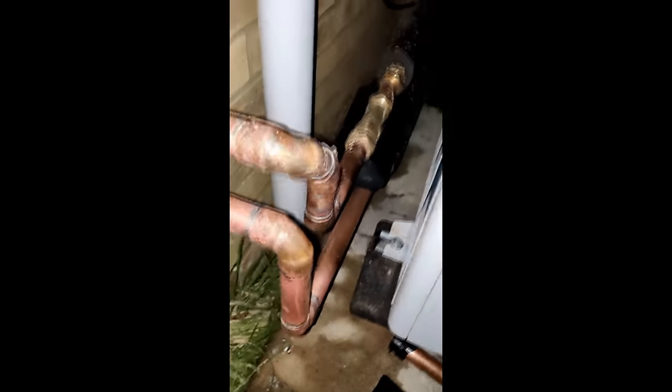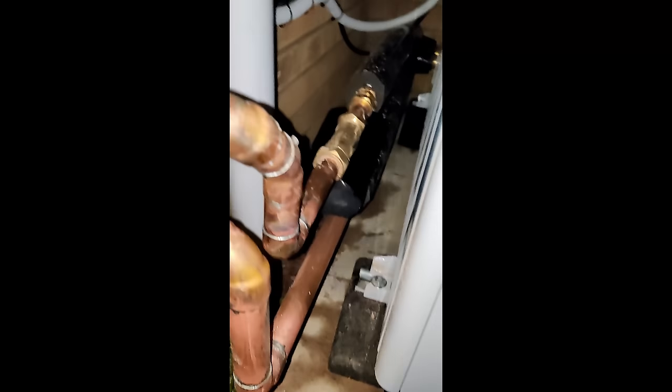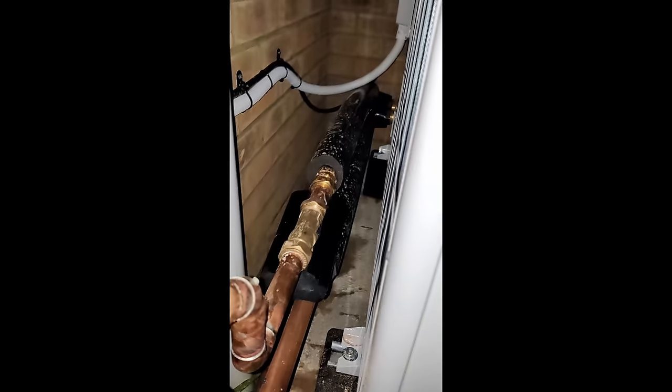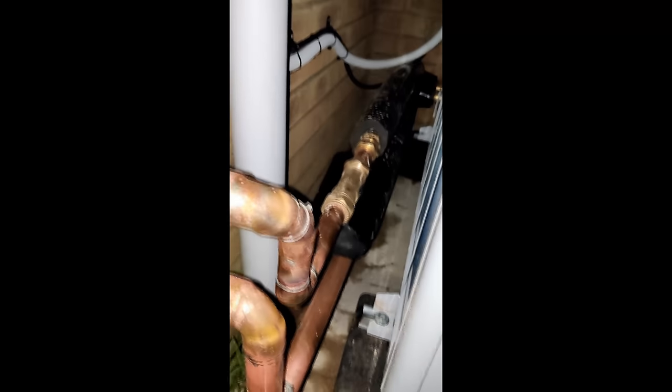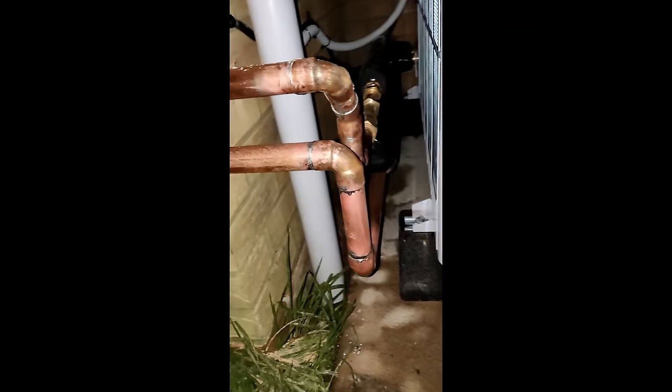And you can see here that we are connected in, but just not enough to get it going. And the antifreeze valves are still not with us. So hopefully they're going to be here next week. I already showed you all of those electrics all completed.